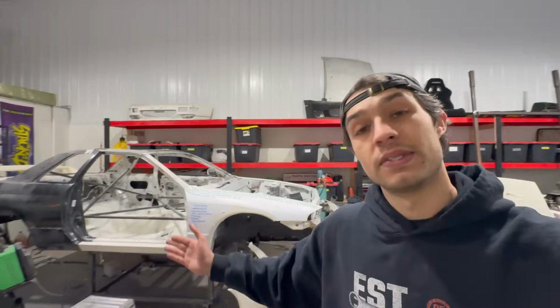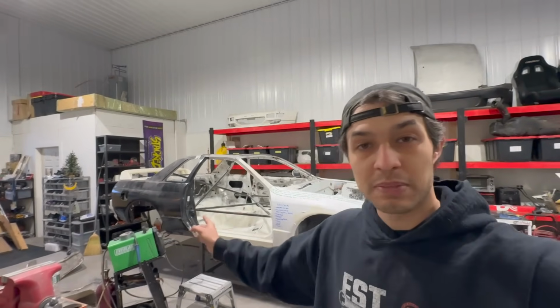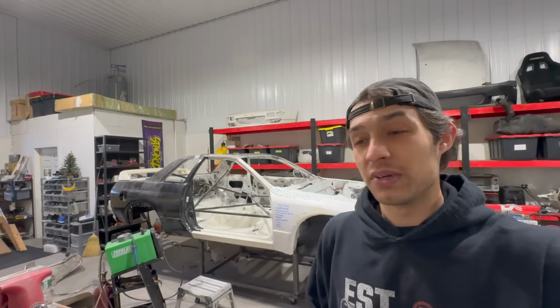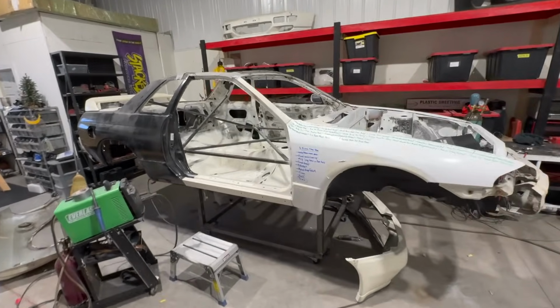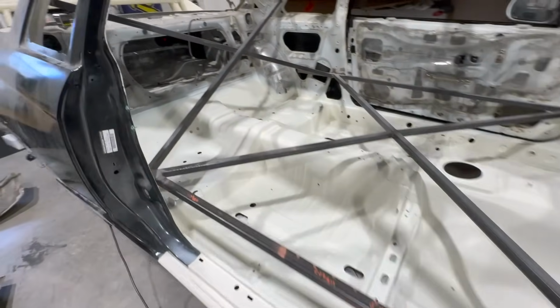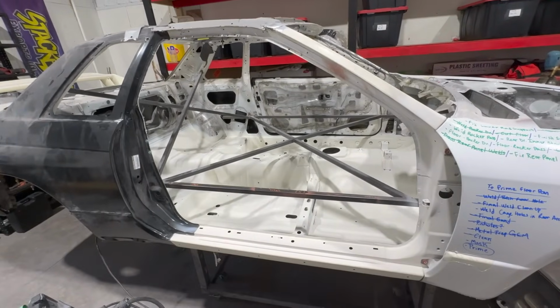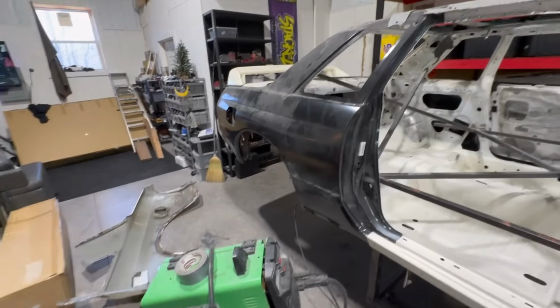I gotta give a huge shout out to Stacked Exports though, however, for supplying me with the quarter panels. That's the biggest win on the whole build. But yeah, man, so that's enough talking. I'm sorry, I got rambling, but you guys can understand how exciting this is. So we're good on that for now. We're moving on. We're gonna dive in.